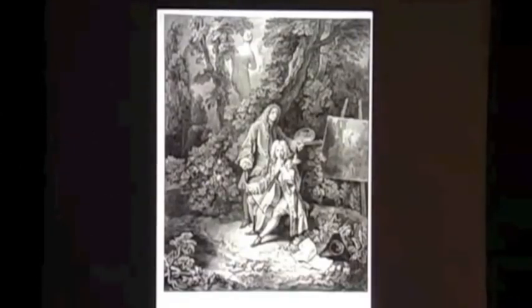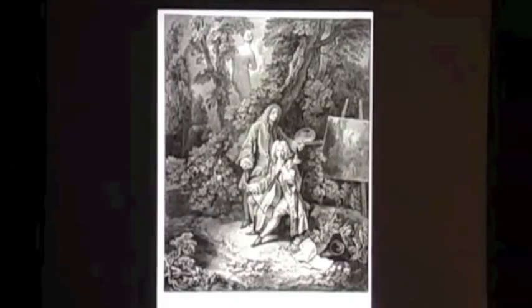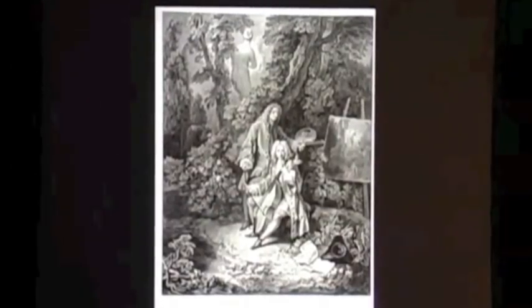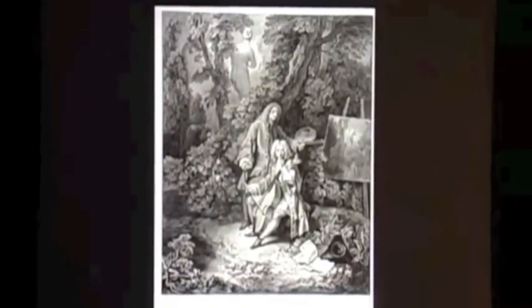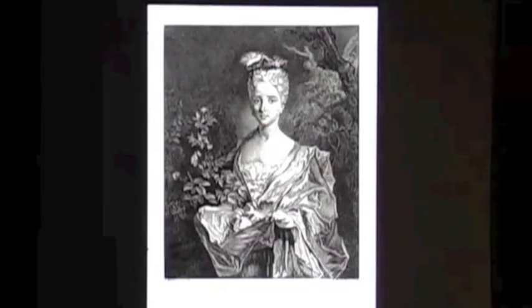To quickly touch on the other top 10 in our selection, this Watteau print from the early 1700s is a self-portrait of the artist standing next to his friend. This Watteau etching has a caption that reads, "The most beautiful flowers only last for one morning."